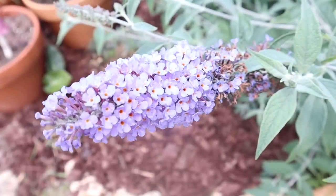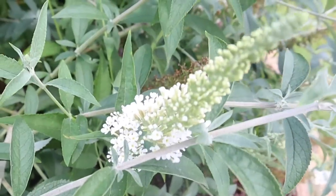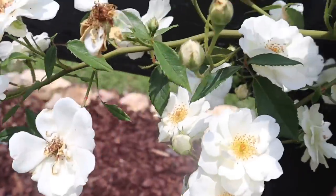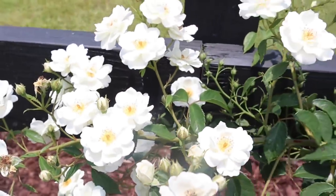We love these. And here on the other side of the fence line, we have what my neighbor gave me, which is a purple butterfly bush. And I just planted it next to my white butterfly bush that I had. And so they're just kind of mixing and they're so beautiful and the bees and butterflies love it. And then this is an antique rose called Prosperity.